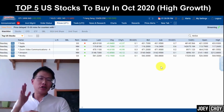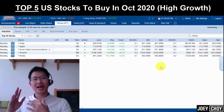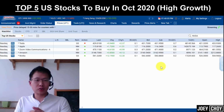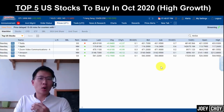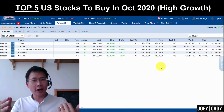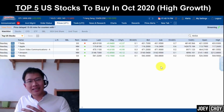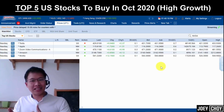So what are the top 5 US stocks that you can potentially look at right now, as we move into the last quarter of 2020? These are some of the popular ones, but over the past few weeks we have seen weakness in the US markets. After hitting a high, it came down, and many of the technology stocks have sold off, and it presents an opportunity for us to get in again on some of these names.